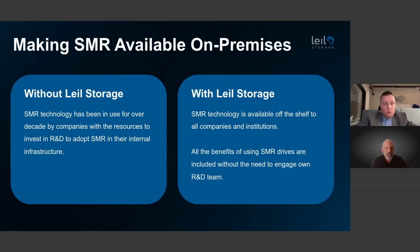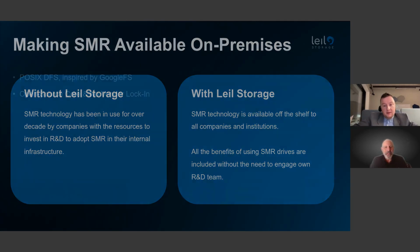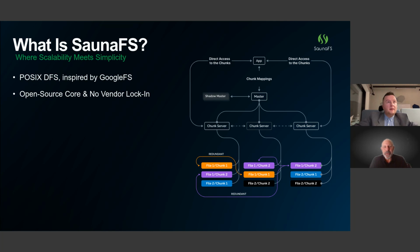Okay, for many years, large technological companies with big R&D budgets have used SMR drives in their own data centers. Now, Leal Storage makes SMR technology available for everyone off the shelf. So we remove the need for specialized SMR expertise and complex integrations, giving you a simple, scalable on-premise data storage solution. Our mission is to bring the SMR efficiency used by hyperscalers for over a decade directly to you. That's the idea. I think this is the key point. This is the most important benefit with Leal Storage: you can now implement this in your data center.